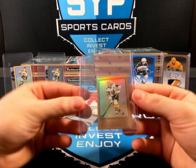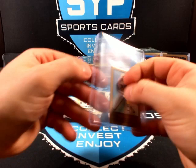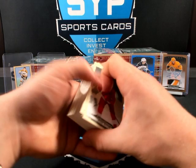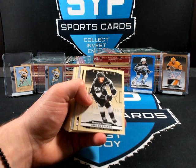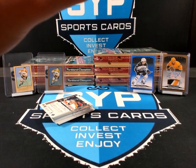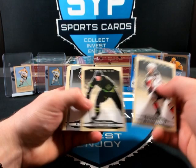Gold Mini. Numbered 8 out of 51. These gold minis are sick. Nice hit, Michelle. Also got a wrapper back. I wonder if we're going to get a Mike Gartner gold mini. And Mark McLaughlin, rookie auto for the Bees, going to Matt. Bees crushing. McLaughlin. That's what I was just thinking. If you hit the wrapper, might hit a gold. That's been the theme so far.